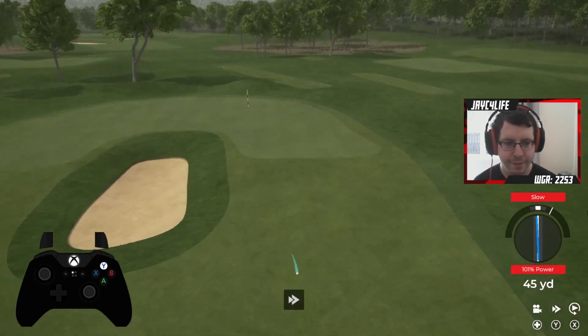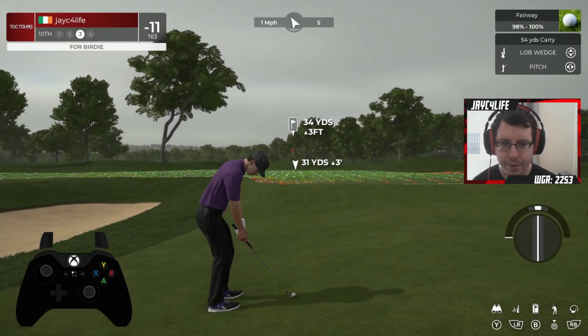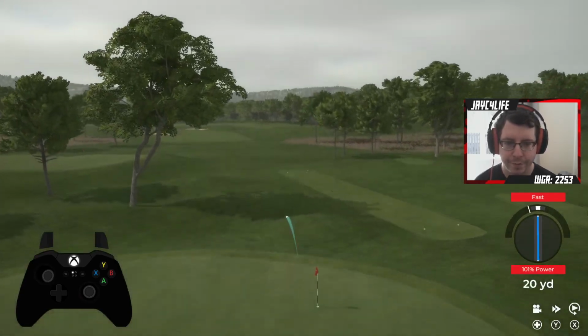Not with a slow like that. I'm starting to lose my groove a little bit here on the back half of this course, which is unfortunate.